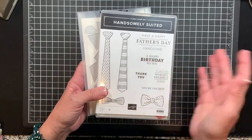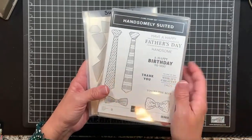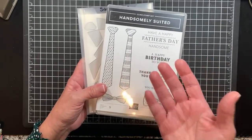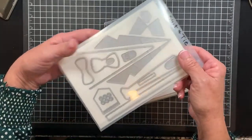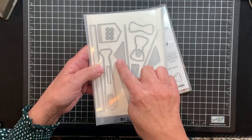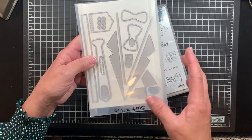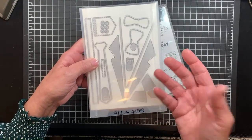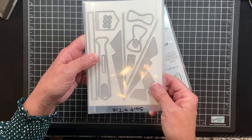Air Force, wore a uniform, did wear a tie, of course, when he was in his dress blues. But I will tell you what, something about this just really got me. It's nostalgic because of the dies. Do you see this die right here? This makes the collar to a men's jacket lapel, and you can even turn it into a collared dress for a woman, which is going to be important when I show you the designer series paper.